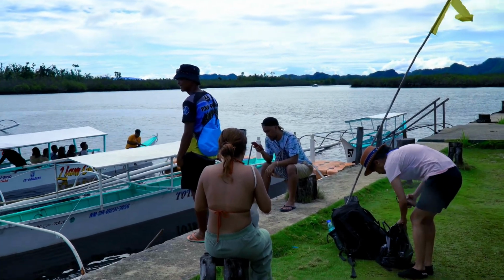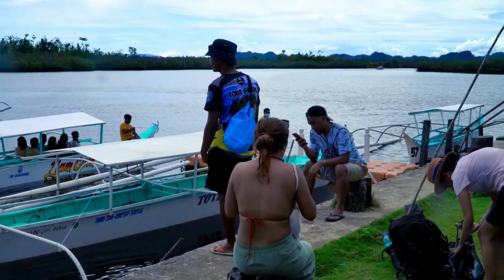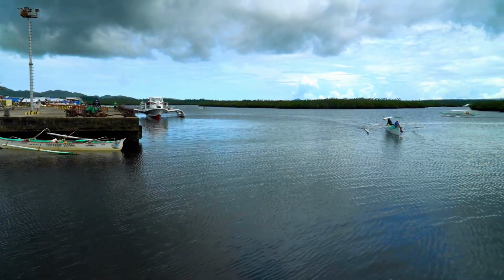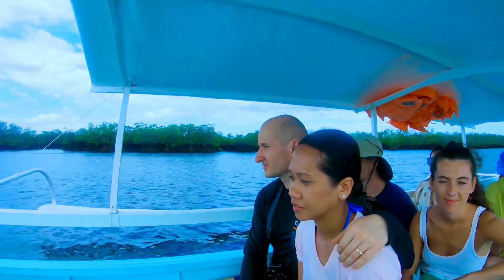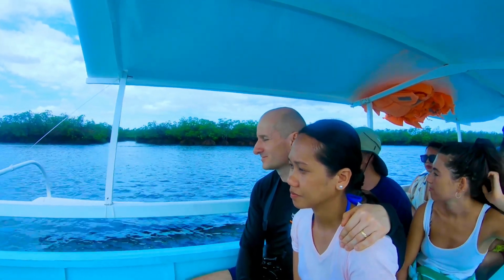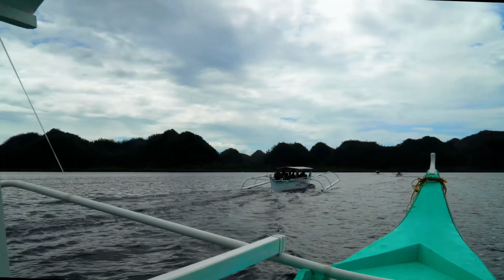After everybody finishes their lunch, you will walk just a few steps towards the river to take a long-tail boat to the Sugba Lagoon. If you want a great view, try to get to the boat first, so that you can sit in the front as we did. It's a nice ride with the beautiful nature surrounding you from all around.